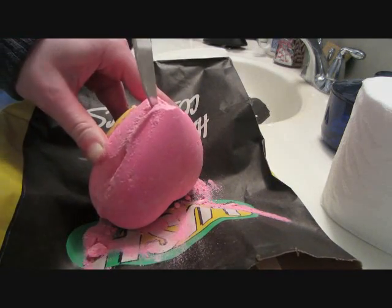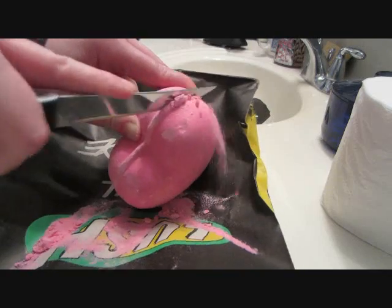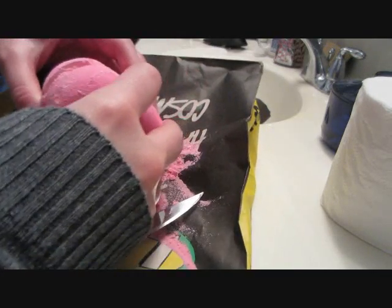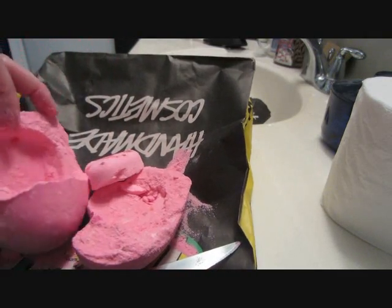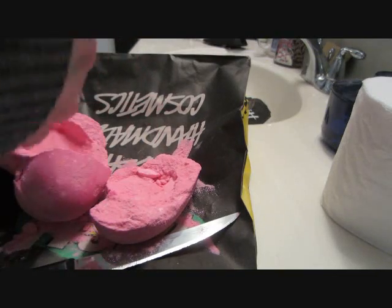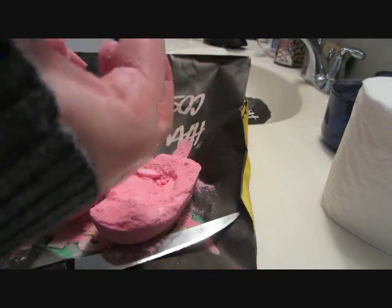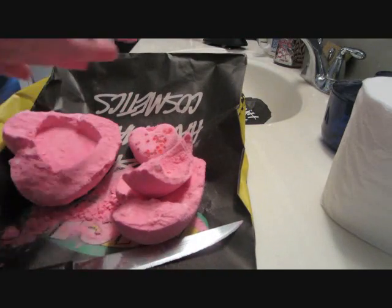This is also one of the reasons why I don't cut Lush bath bombs, is because I find they just don't cut very well, and they just crumble to powder. Okay, so this is the other bath bomb that is inside, which is super tiny, and I don't know that would be one bath. And now I've made a total mess.